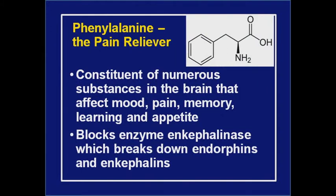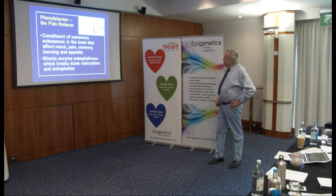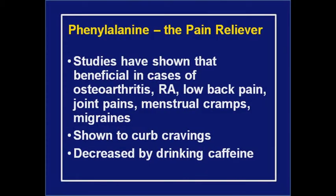Phenylalanine is a constituent of numerous substances in the brain that affect mood, pain, memory, learning, and appetite. It blocks enkephalinase, the enzyme that breaks down endorphins and enkephalins. These are the things that relieve pain and make us feel good. So it helps to block the breakdown of those. Studies have shown it is beneficial in certain arthritic and inflammatory conditions. It may curb cravings and is decreased by drinking caffeine.